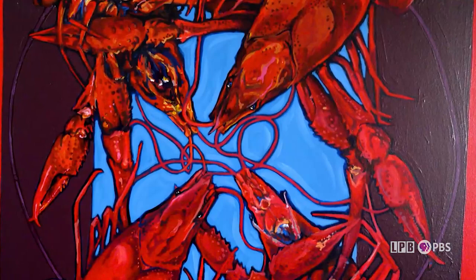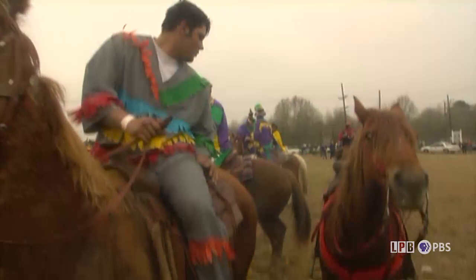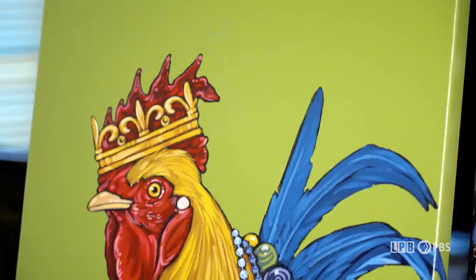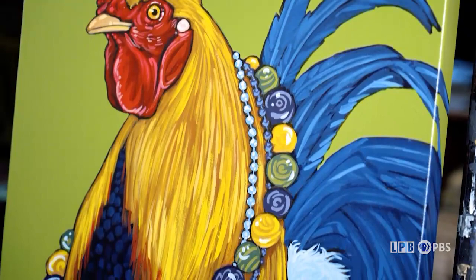The rooster at Mardi Gras is a version of Courir de Mardi Gras. Cajuns chase the chicken. They try to catch it to make gumbo. So it's a big part of Louisiana. It's a big part of Mardi Gras. So it has beads. I've tried to make it fun where I put beads and a crown on the chicken.